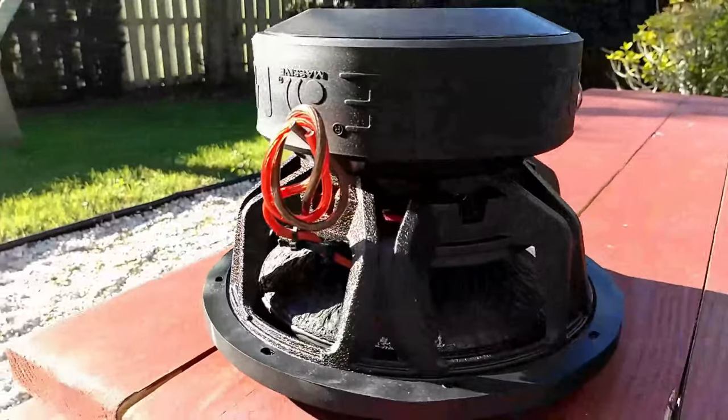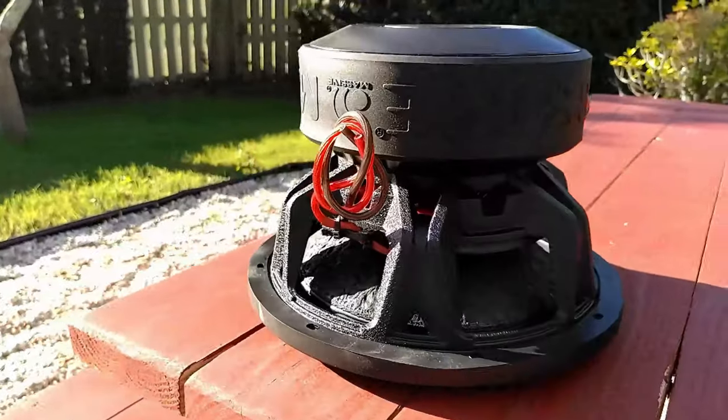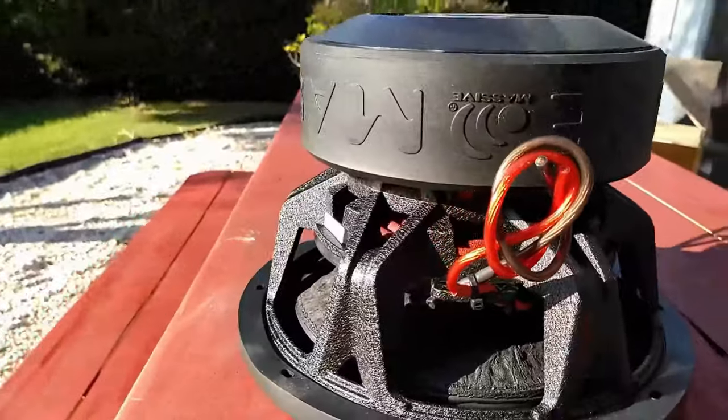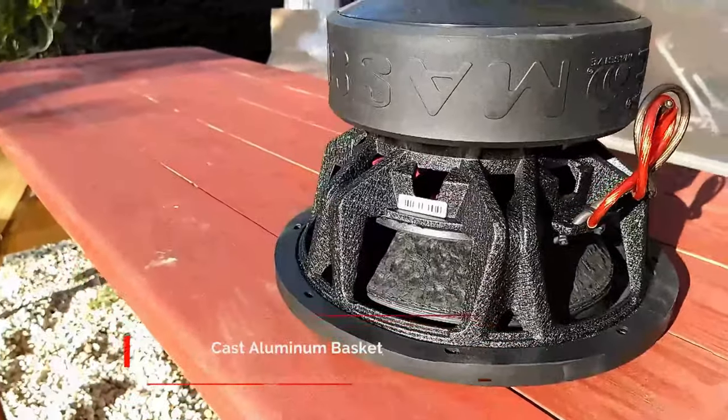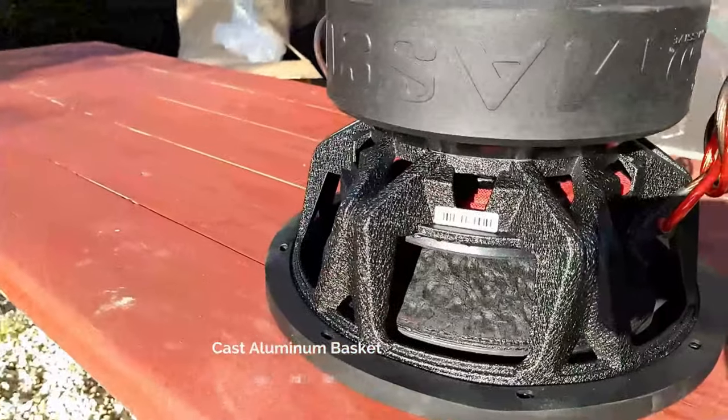The Hippo XL12 has a cast aluminum basket, and it is finished with an industrial textured look, which gives it a look of a heavy duty product.